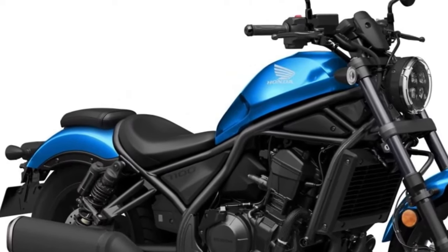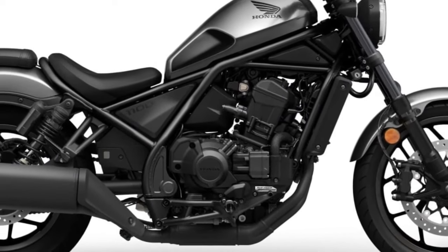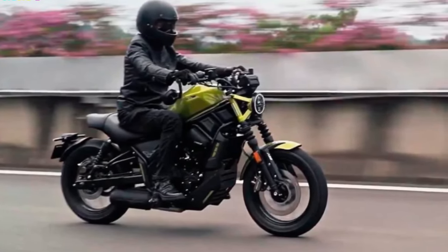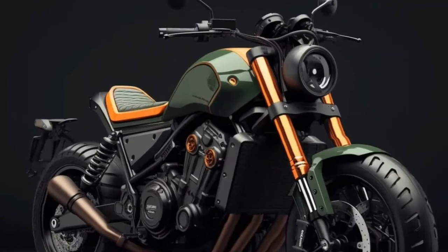Comfort and ergonomics. The Honda Rebel 1100 is expected to offer a roomy, relaxing riding position because it was designed with the comfort of the user in mind.